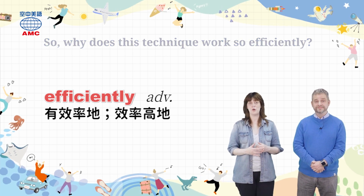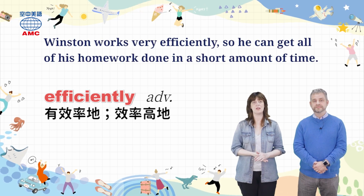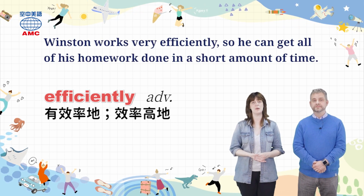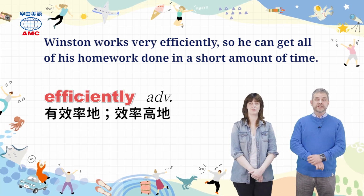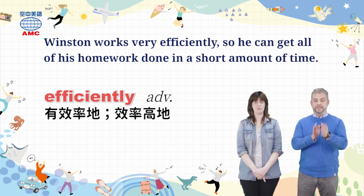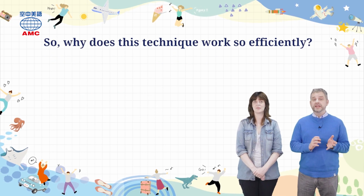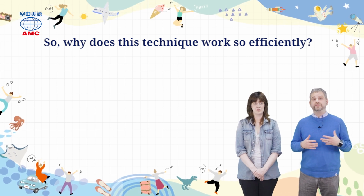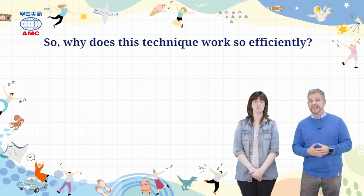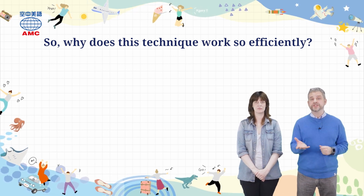So for an example sentence, you could say Winston works very efficiently, so he can get all of his homework done in a short amount of time. Yeah, he just doesn't waste any time going, oh, I don't want to do this. Yeah. Or he just goes, okay, bam, bam, bam, this is all done. Exactly. So why does the door in the face technique work so efficiently? Why does it work so well and you only have to do 2 simple things? Unreasonable offer, reasonable one. Yeah.